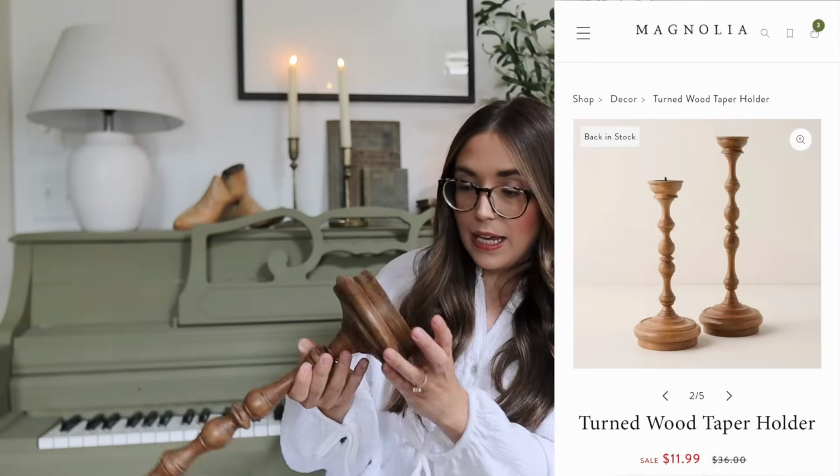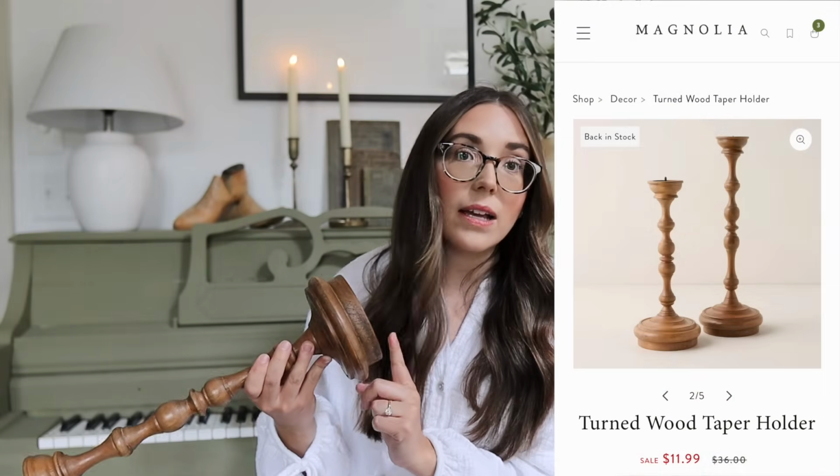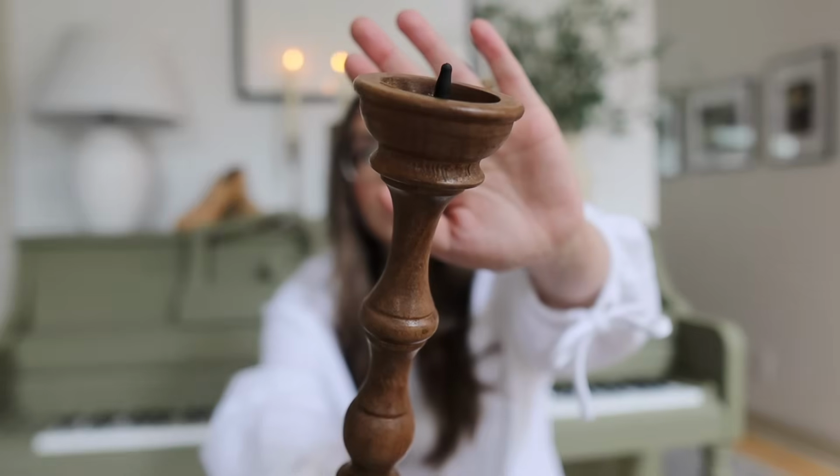I did end up shopping Magnolia. I got a couple of things from their website, but I found this beautiful wooden candle holder. It comes in 2 sizes. This is the large. The small was out of stock, sadly, but it is absolutely beautiful. It was regularly priced $36, but I got it on sale, so they were kind of moving these out, and it's just their turned wood taper candle holder.